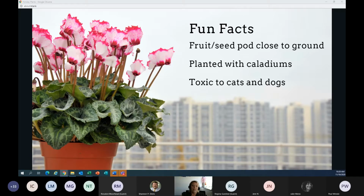Unlike the poinsettia, any part of this plant is toxic to animals. So if you have it in the house, watch for your cats. Dogs outside, you just want to be sure that they're not trying to chew on the tubers, the naughty dogs out there.